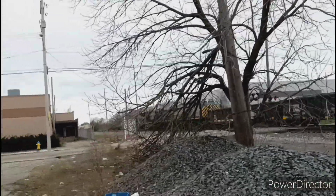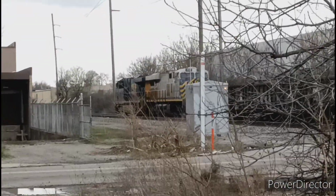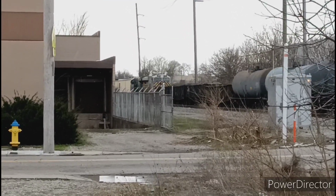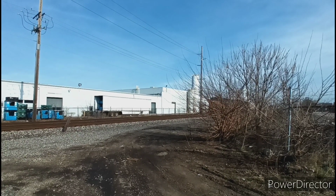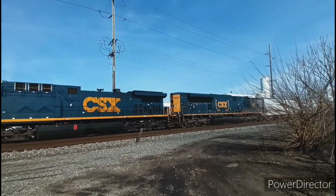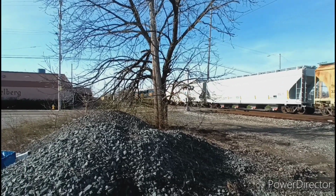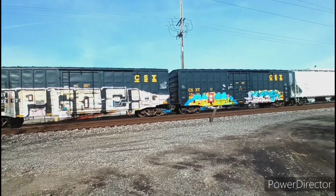It was now the end of March, and we catch this train with a Canadian National-owned X-City Rail unit trailing there. And with our first train we caught in April, we have one of the new SD70AH Tier 4 locomotives trailing. An awesome catch.